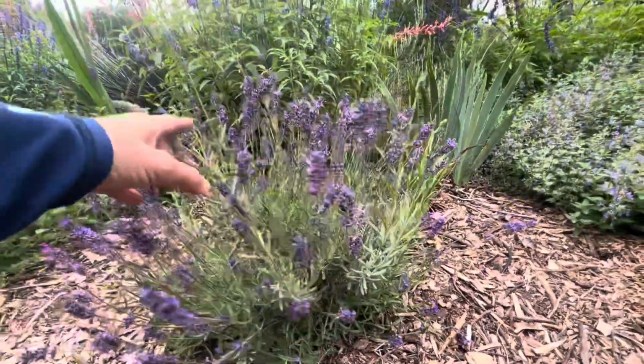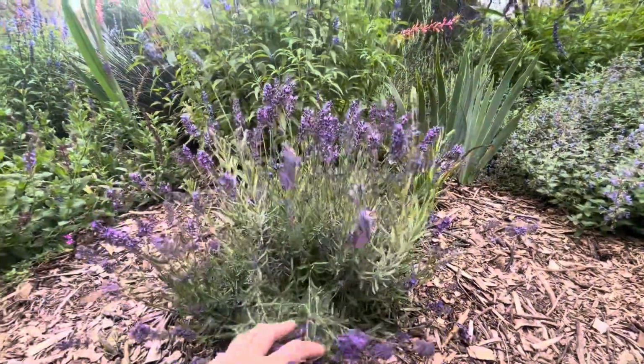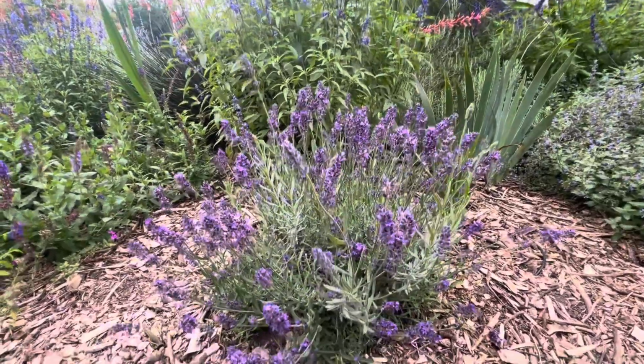And this is such a good plant, you guys. You can cut it back after it flowers and then pretty much leave it alone, maybe shape it up in the fall. Other than that, very low maintenance plant. It smells incredible just when you're walking by it.